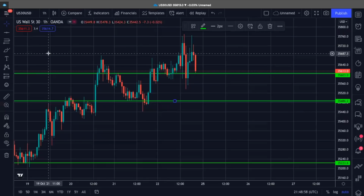That's why I always say, please do it in your demo, because with US 30, guys, if you're in the red, it's not moving like the Forex pairs. It's not moving regularly like your EUR USD, your GBP USD, whatever the case may be. This thing right here is moving by points. And if you want more information on US 30, you can check out my recent video on US 30, because I explain a little bit more.